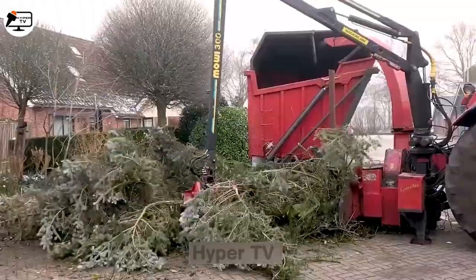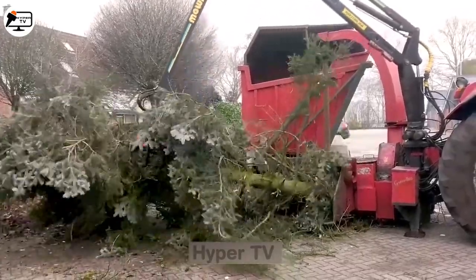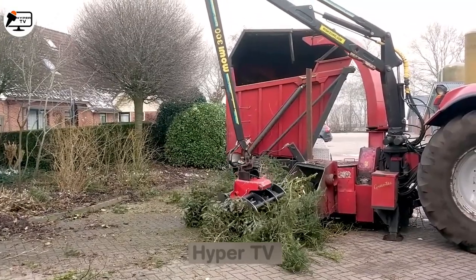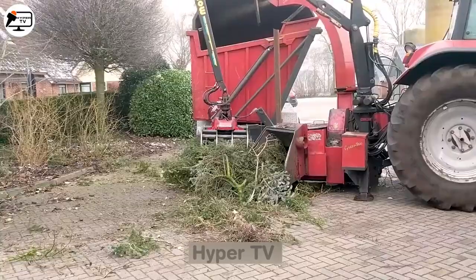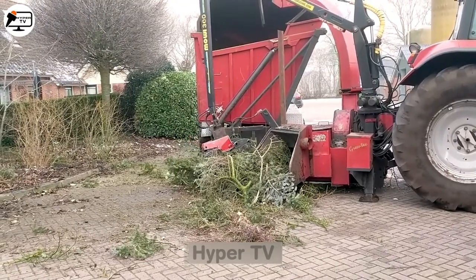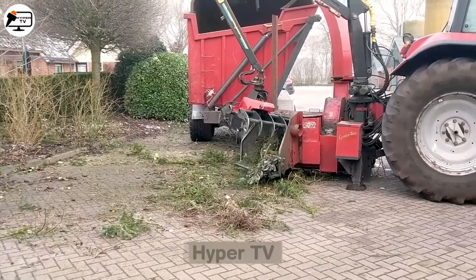The feeding arm worked tirelessly, continuously supplying the machine with wood chunks, which it swiftly processed into smaller wood chips. It was truly impressive to see how the wood chipper effortlessly and efficiently carried out its task, turning large pieces of wood into usable and manageable chips.